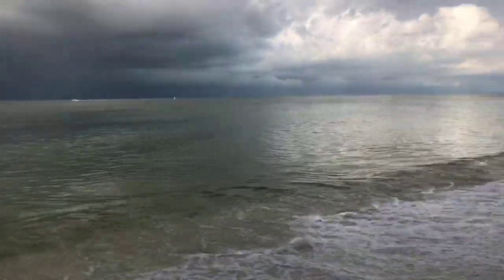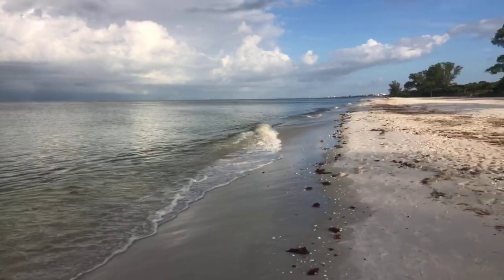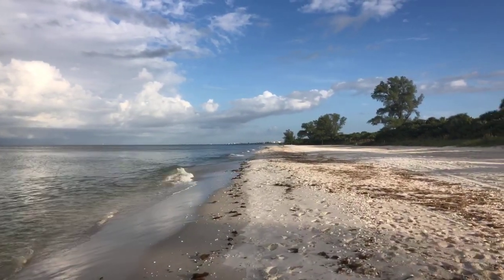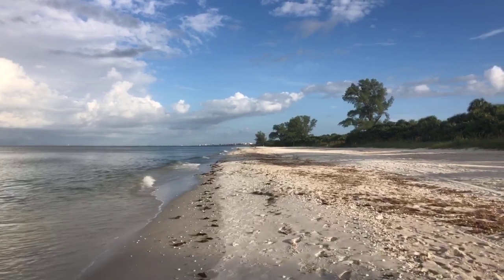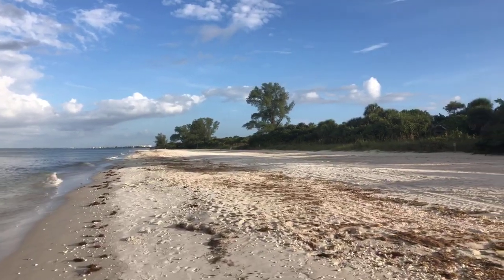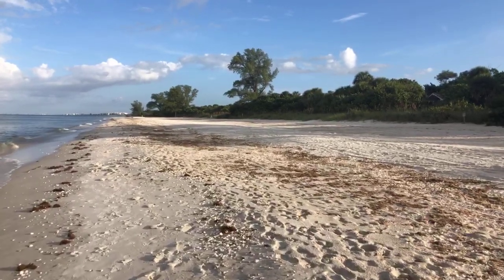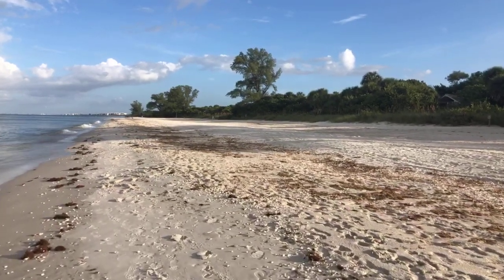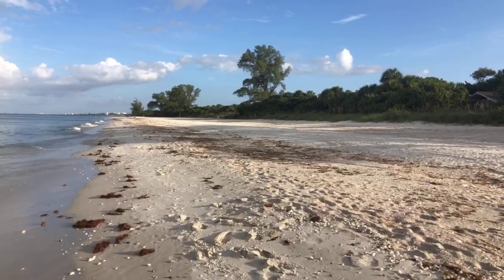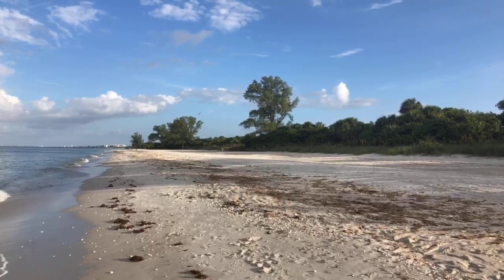I'm going to start making my way back up the beach. It's beautiful though when you look up there. Isn't that sky gorgeous? That beautiful blue sky. What's left of the red algae drift. The sky is gorgeous.